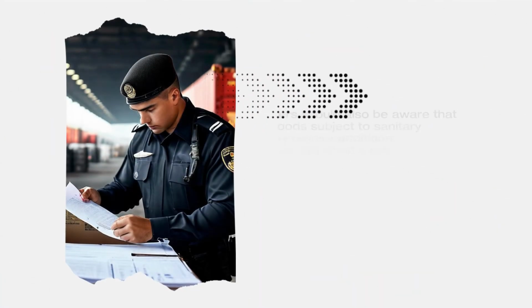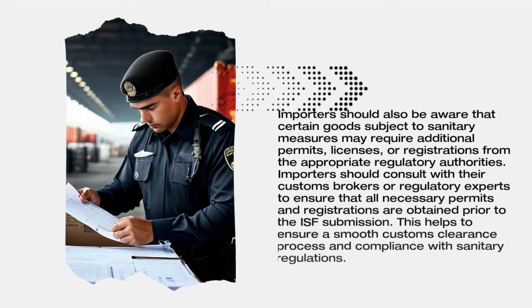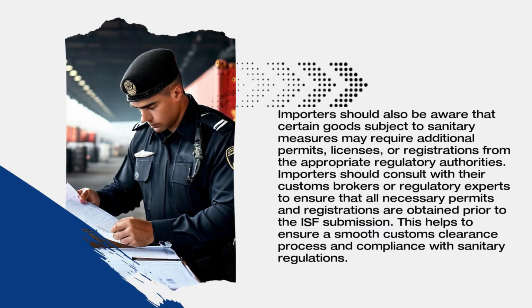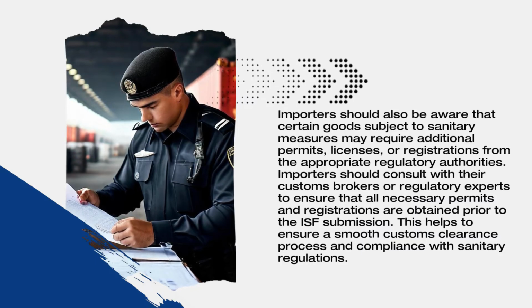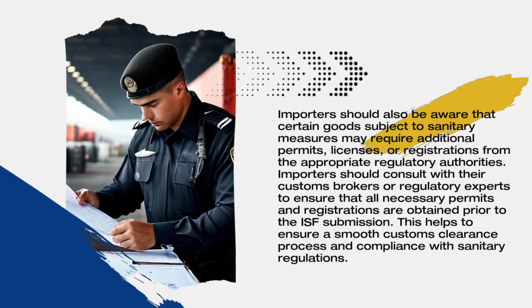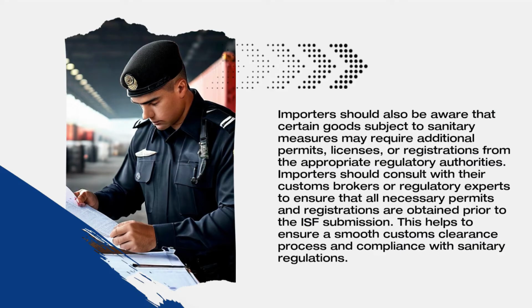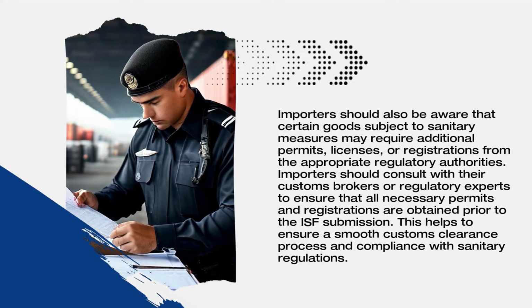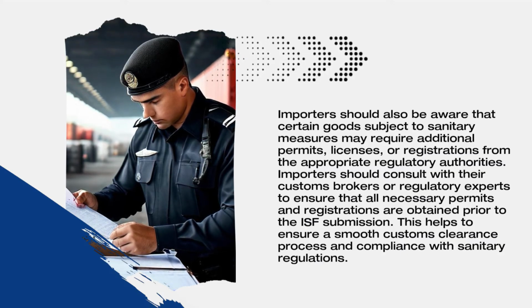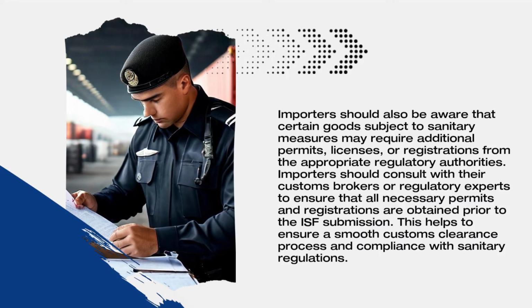Importers should also be aware that certain goods subject to sanitary measures may require additional permits, licenses, or registrations from the appropriate regulatory authorities. Importers should consult with their customs brokers or regulatory experts to ensure that all necessary permits and registrations are obtained prior to the ISF submission. This helps to ensure a smooth customs clearance process and compliance with sanitary regulations.